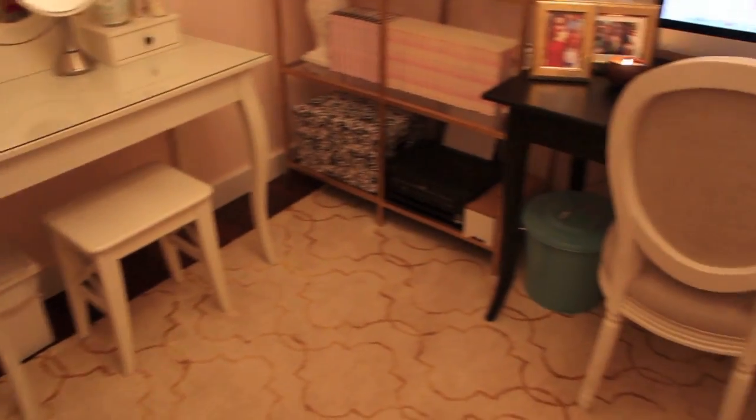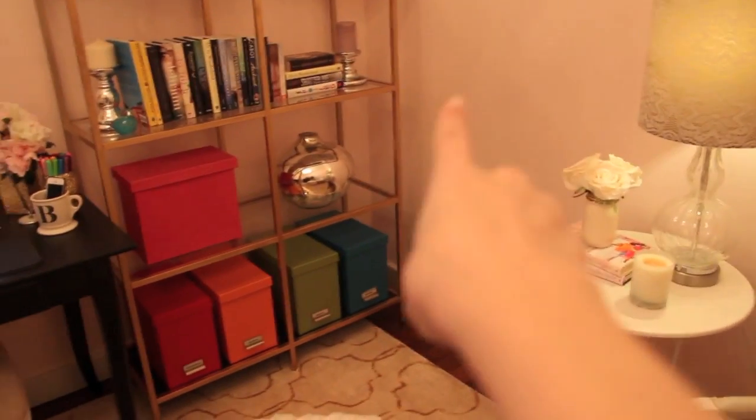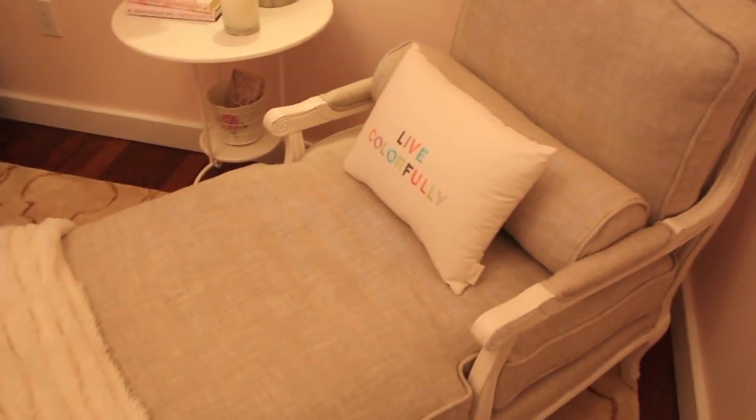So if you remember when I first moved in, it started out as I had like a twin size bed right here, and then I had my desk and my bookcases and stuff, and it was just too much in one room. I was trying to have a spare bed in my place since I have a 1-bedroom, but it wasn't gonna work. So I got the walls painted a very, very pale pink. It's by Benjamin Moore, and it's called Touch of Pink. Then I got this rug.